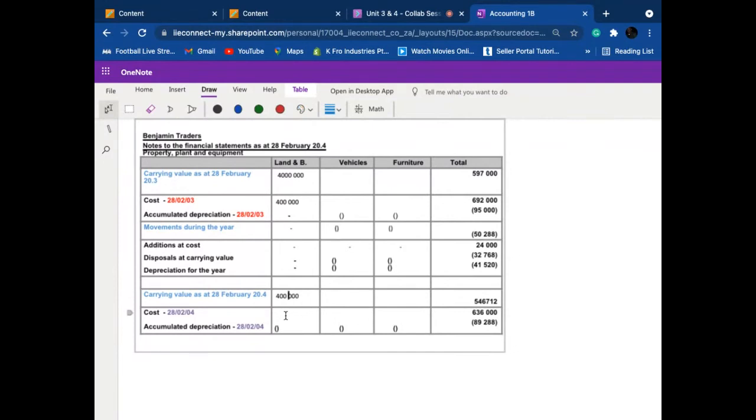The cost here is still going to be 400,000 because we didn't sell anything, we didn't buy anything. So the cost will remain the same. There was again no accumulated depreciation, so we're going to put a dash over there.